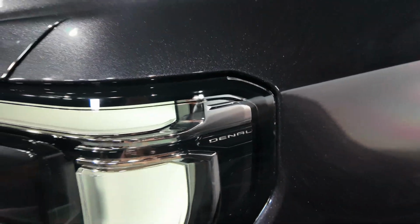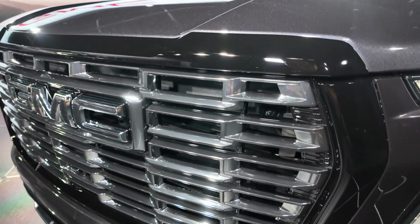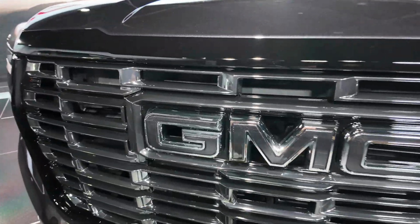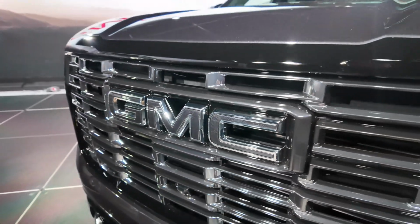And you see a little Denali detail there, along the fog lamps below, and the grille itself, Vader chrome, so much more subtle, not shiny bright chrome. It's a little more understated. And this GMC logo up front has the topography of Mount Denali inside. That is a really, really cool detail.